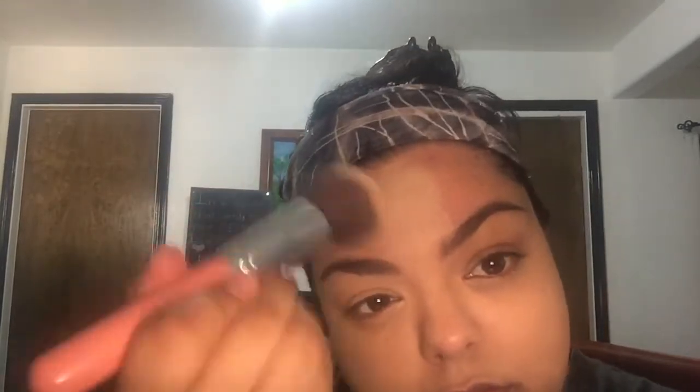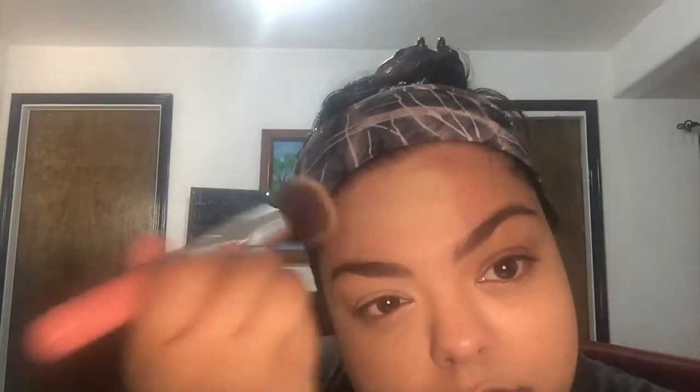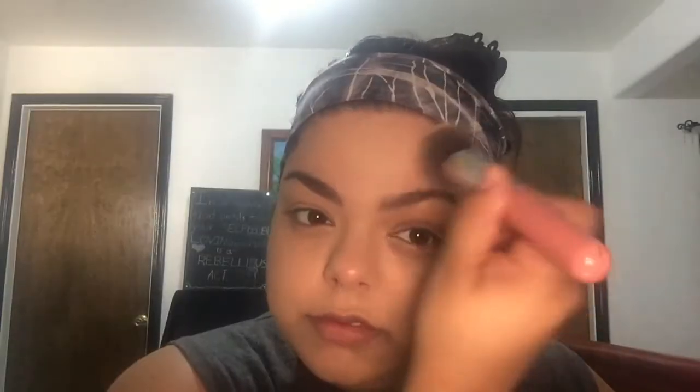I'm gonna go ahead and put some of this foundation on my eyelids. Just be careful not to mess up your eyebrows, and make sure you push it into your skin and not smear it around your skin, especially if your skin is a lot darker than Taylor's like mine is, make sure you get it on your eyelids as well.